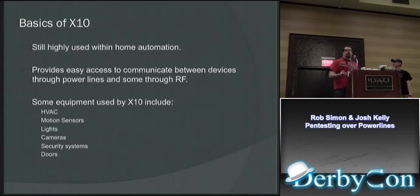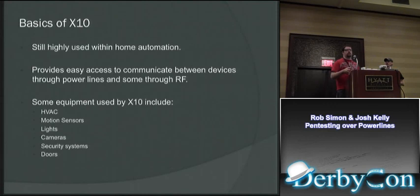So we stayed at the Aria, and there's all sorts of this X10 stuff going on there. We actually played around with it. It wasn't X10, it was a similar protocol. It was Control4 or something like that.